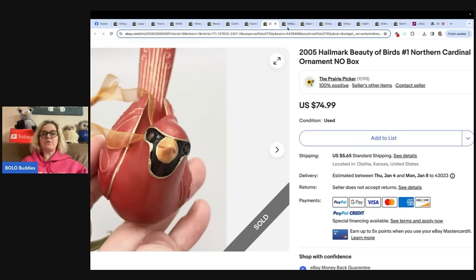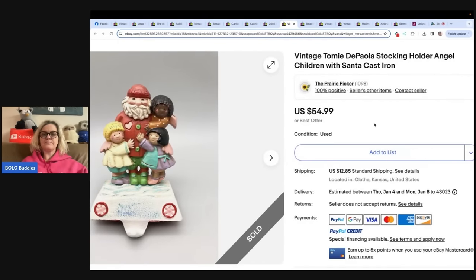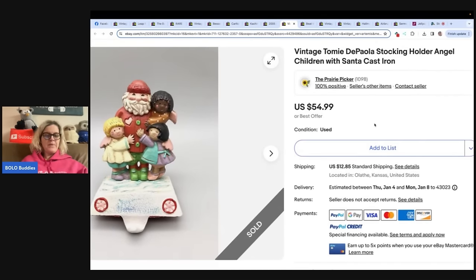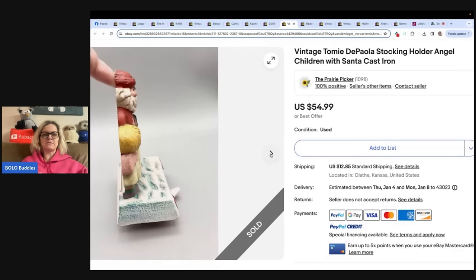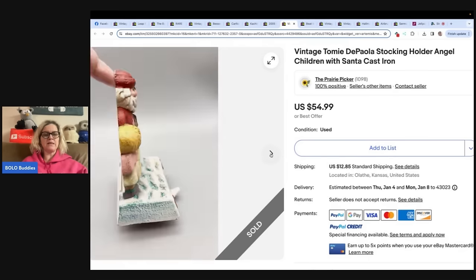Here is another one from the Prairie Picker. She said, oops. Paid $2.99 at the thrift store for this cast iron stocking holder. It sold within a day of listing for $54.99 plus shipping. Vintage Tommy DiPaola stocking holder. And let's see what that looks like on the bottom. Maybe it has, no, I don't see any marking telling that brand.